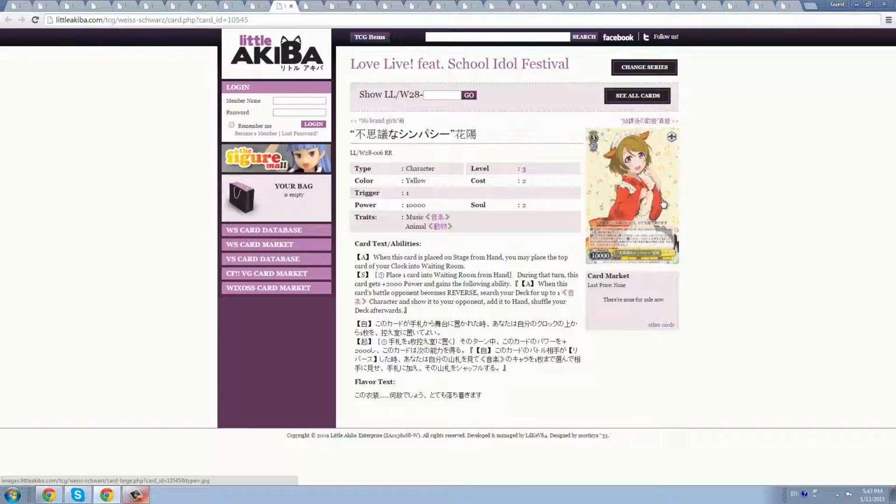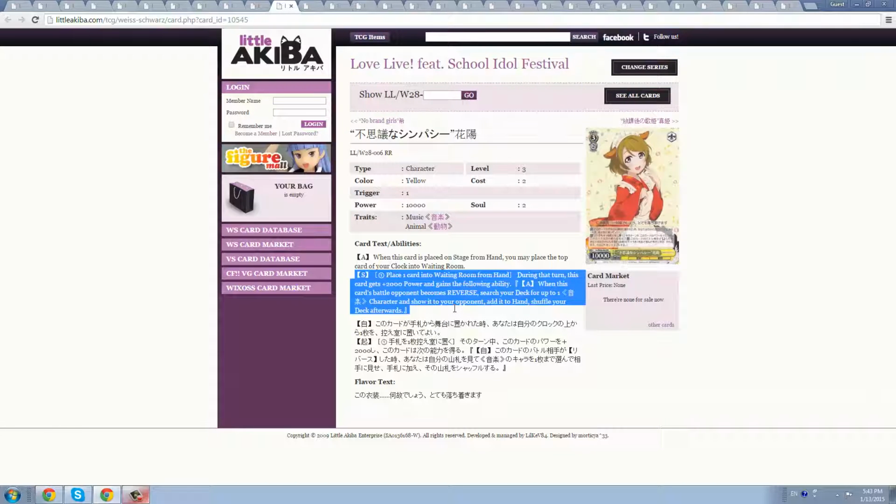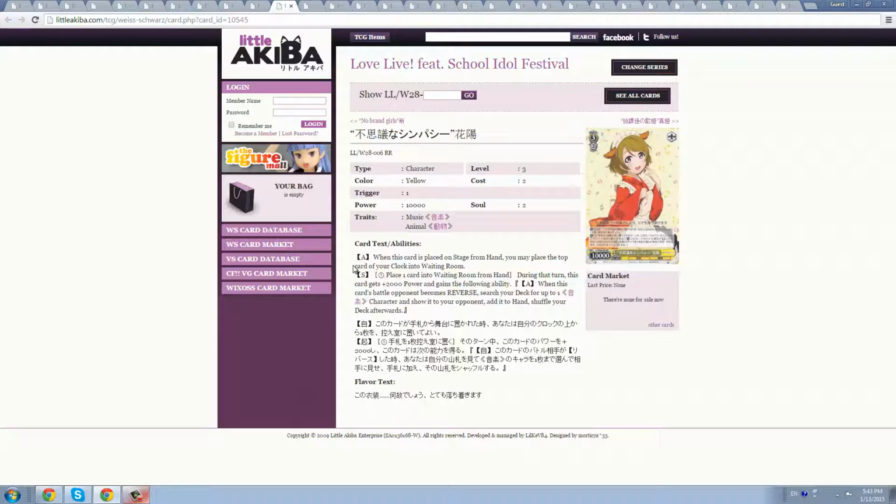You don't need to run 4 Hanayos, because if you're not using her effect, she's pretty much a vanilla healer, but her effect is very good and is used quite often actually. So I would definitely run 2 to 3 Hanayos as your healer of choice. You can't go wrong with that in my opinion, so excellent card.